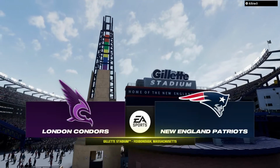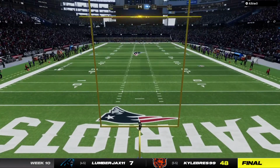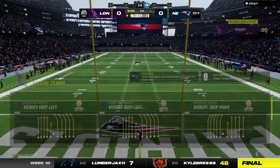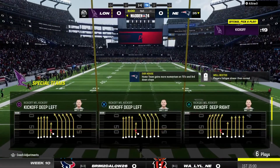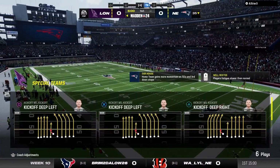EA Sports set for football at Gillette Stadium in Foxborough. Today we hit double digits, week 10, and we've got a good one in store, as it'll be the Condors of London taking on the New England Patriots.